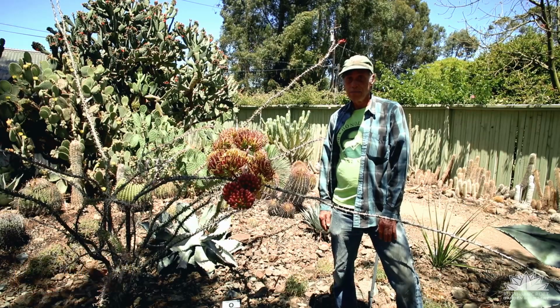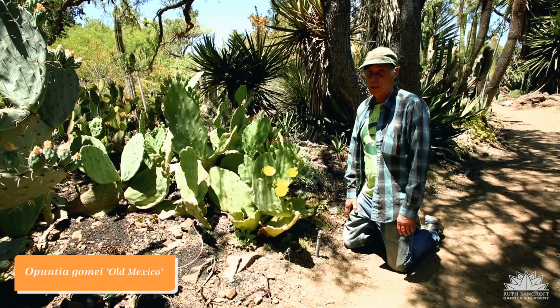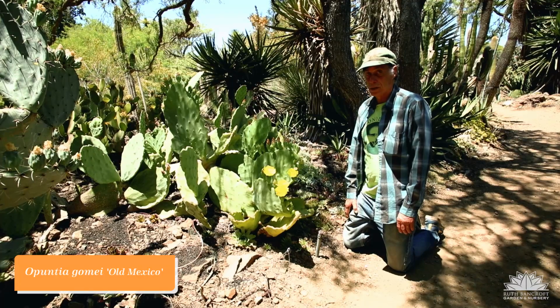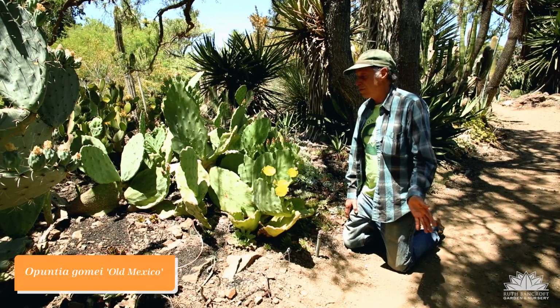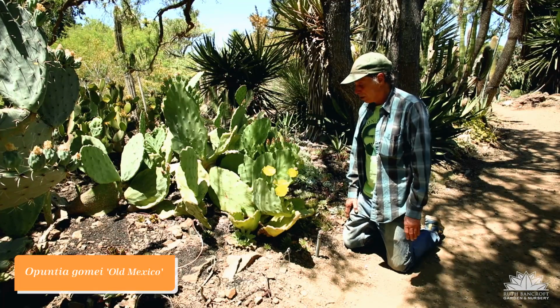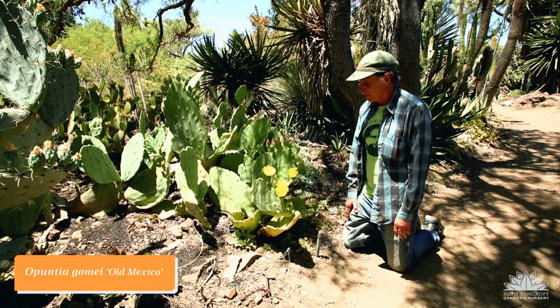Agave colorata. Of all the groups in the cactus family, the one with the biggest distribution is Opuntia, the prickly pears. These occur from Argentina in the south all the way to Canada in the north, so that's a much larger area than any other genus in the family.